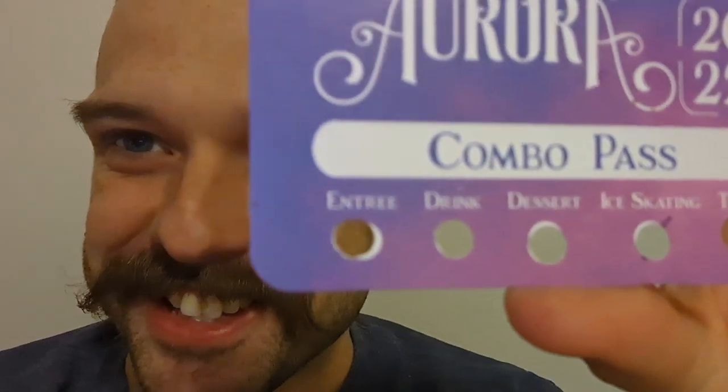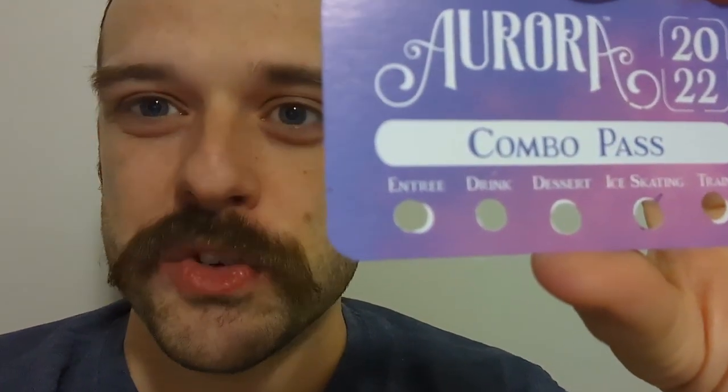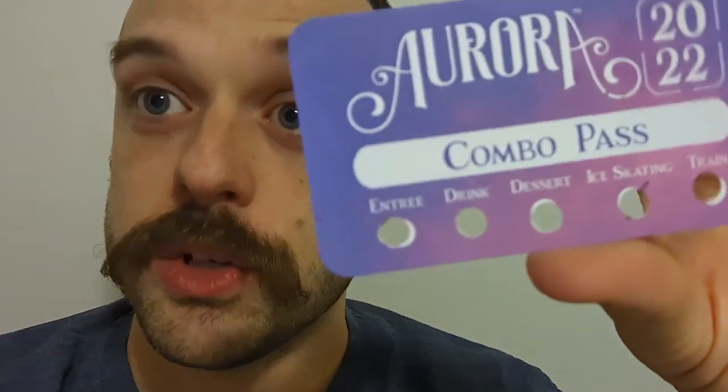That's really cool. I went with my family to Aurora this weekend, and they have this combo pass. And it offers you, this looks terrible. It offers you an entree, a drink, a dessert, and then the two activities on there. So let's look at the new menu and see what stuff you can get if you happen to get the combo pass for Aurora this season.